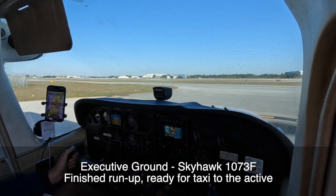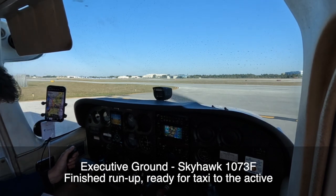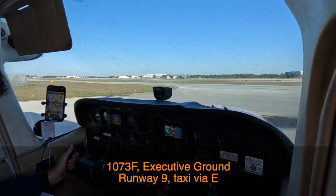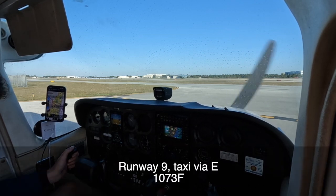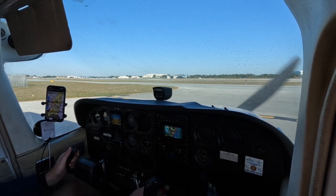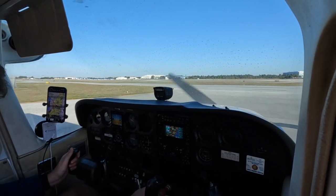Executive ground, Skyhawk 1073 Foxtrot at the runup area, ready for taxi to the active. 1073 Foxtrot, runway 9R, taxi via Echo. Runway 9R, taxi via Echo, 1073 Foxtrot. Aztec World 421, verify information Juliet. We do have Juliet. Via Echo, so we are on the Echo right now.